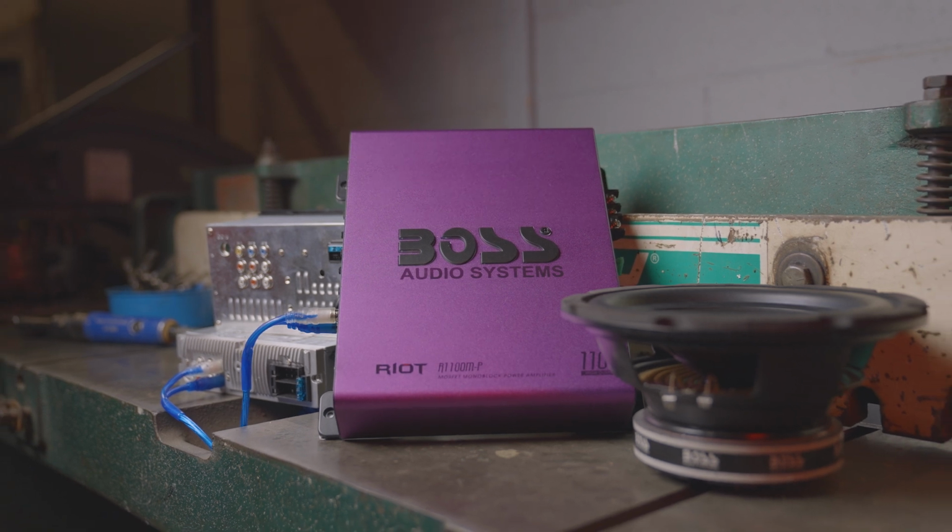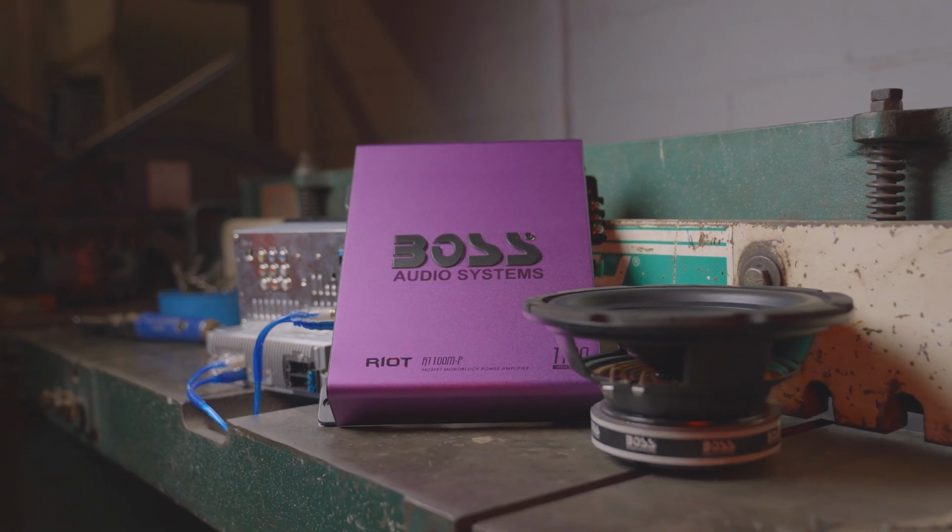With all the options out there, it's important to do some further research when selecting a new amplifier for your system. I'm Colin for Boss Basics.